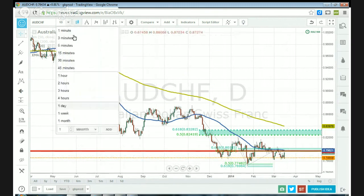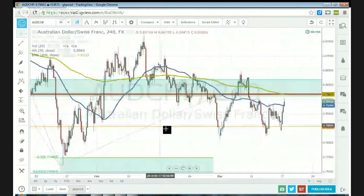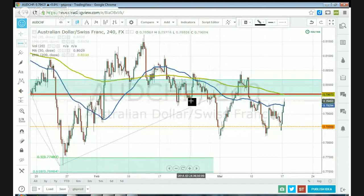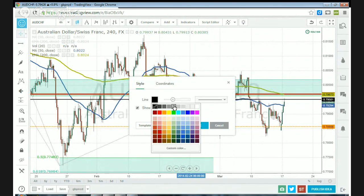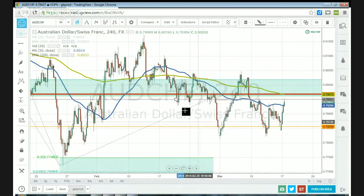Let's take a look at the 4-hour chart. Okay. Well, hopefully the market is finding this to be a... Let's add that in. Horizontal line. Hopefully the market is finding that, based on these candles here, to be meaningful, and this candle right here to be meaningful. This gray, and darker. Make it dashed. Okay, so hopefully the market is finding that to be resistance, and we'll proceed to head back down south.